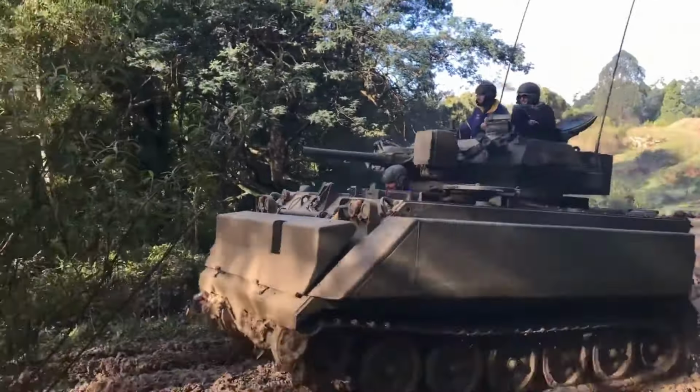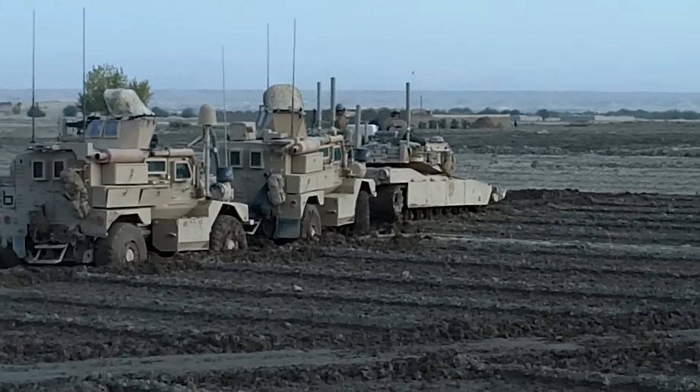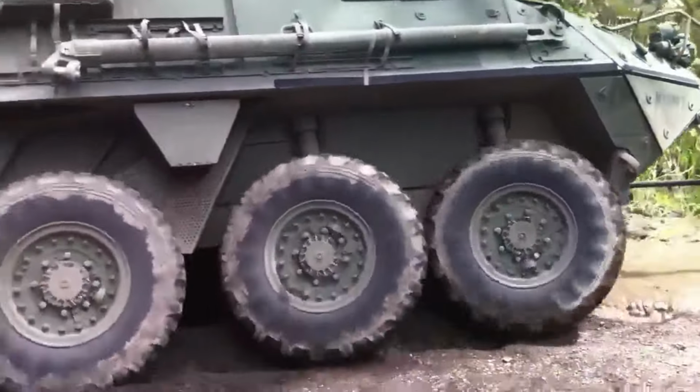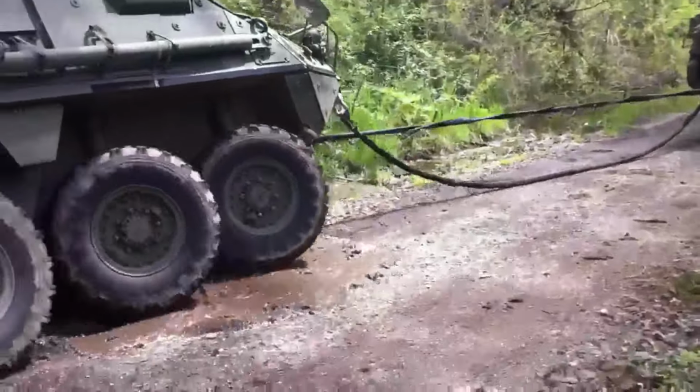Tracked vehicles were invented for a reason, and when vehicles get bigger and heavier, wheels are about as useful off-road as a screen door on a submarine. Now, in General Dynamics' defense, they did propose a tracked Stryker variant, to which BAE Systems had a good laugh about.